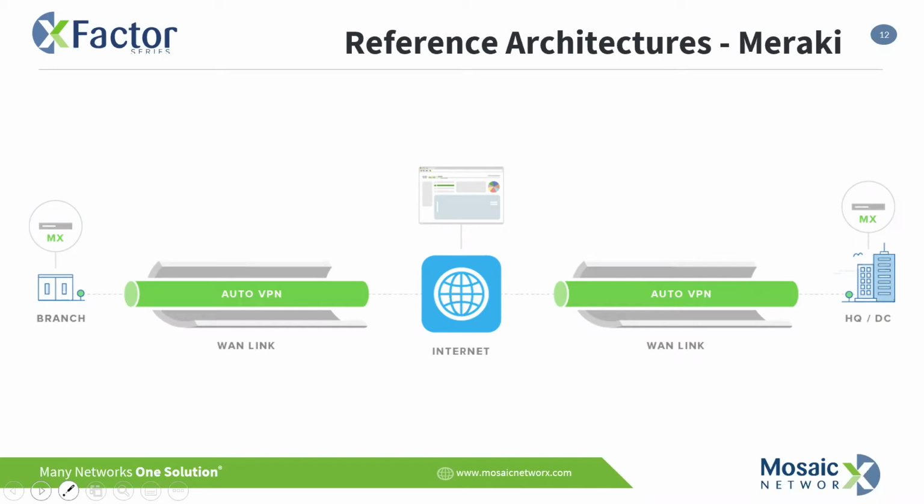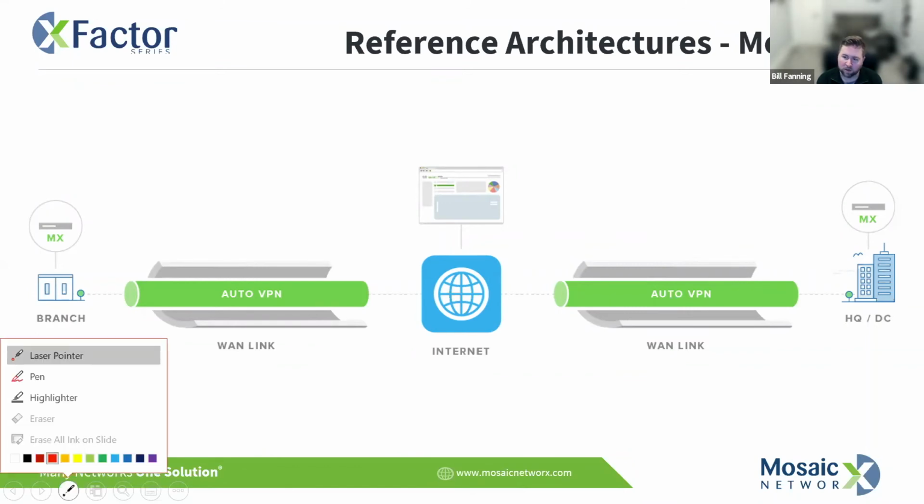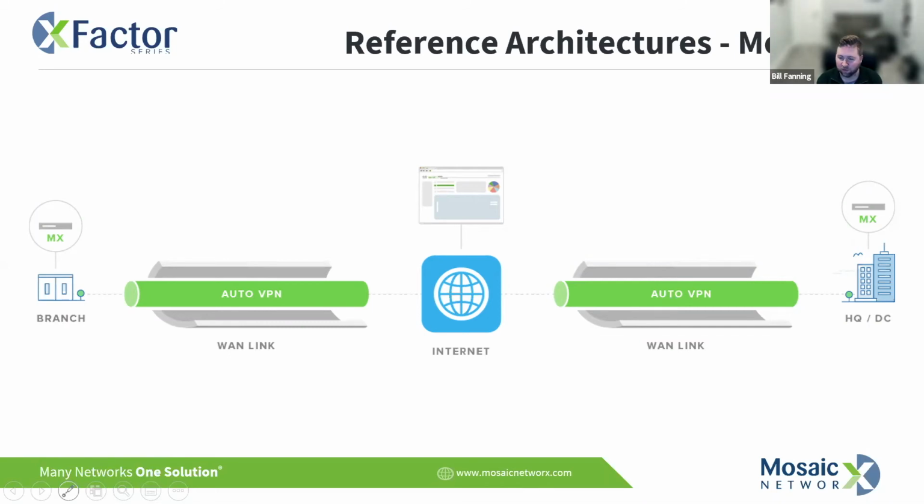There's no need on their side for a cloud component other than the management console, which lives in the Meraki data centers. So customers that are looking for active-active circuits, Meraki is just that one platform that's not going to meet that requirement. There are 2 WAN ports on all the MX appliances, but it's only active-passive.